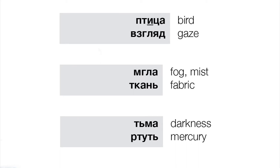Мгла. Fog or mist. Мгла. Mgla. Darkness is tma. That's a bit tricky. You have a soft T followed by an M, right? So a cluster involving a soft consonant. Tma.